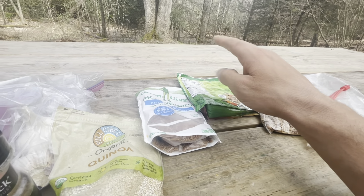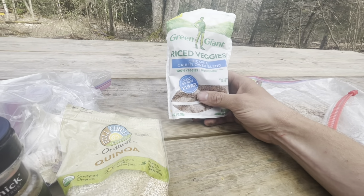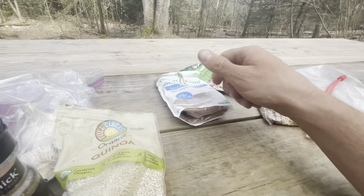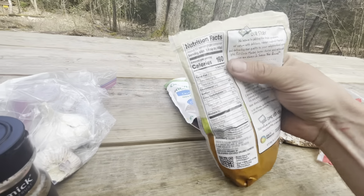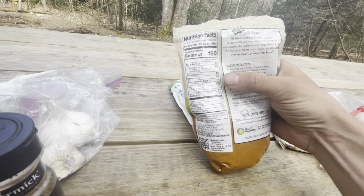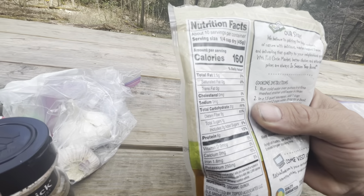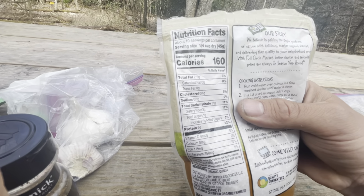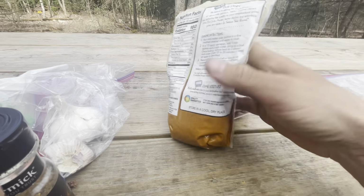So I'll usually make one of these, or I'm gonna try one of these out. But sometimes I'll add some quinoa, because it has not so much the fat, but it has good carbs and good protein, much more so than rice. And it just cooks a little easier than rice, I think.